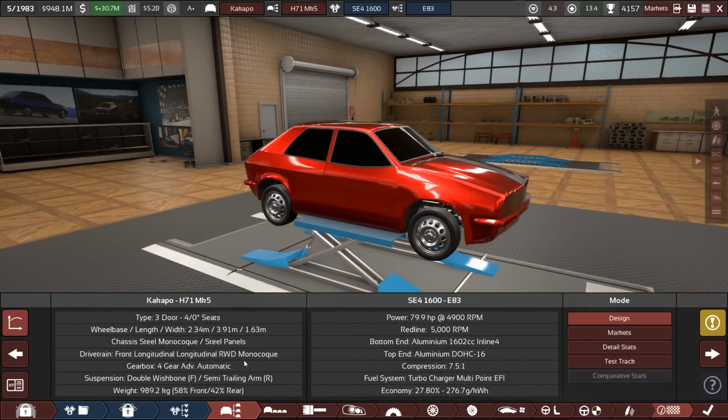So what is its performance? That is impressive. That is really impressive. 27.8% fuel economy efficiency. Not fuel economy, really.